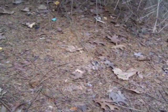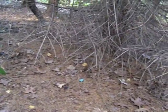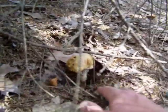And you'll find them, they'll just be popping right up through this needle duff. This is likely where one was. Somebody may have already came and picked this a couple weeks ago. Oh, I think I might have found one actually. Maybe they're just starting. Yeah, let's take a look here, see if this is one. Kind of tricky getting in there. Oh yeah. Well, that is definitely a king bolete, but it's all buggy. So I'm not gonna pick it.